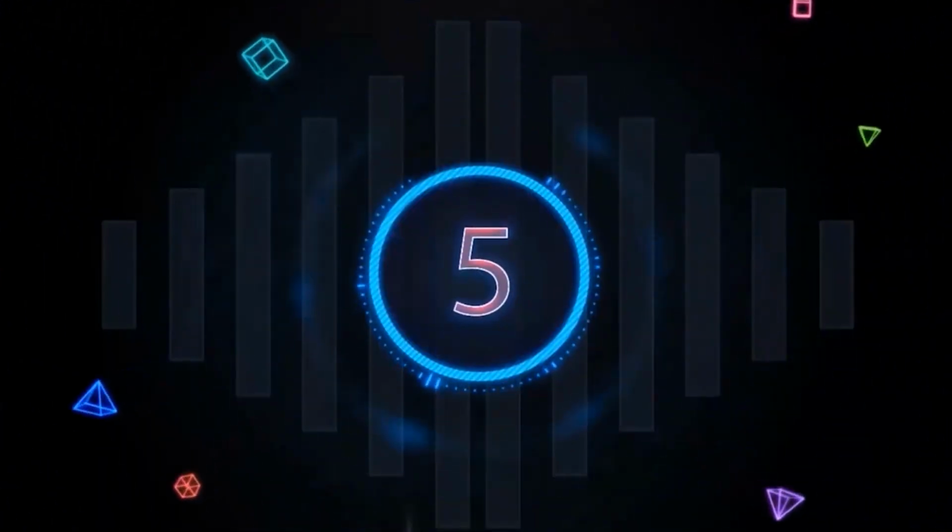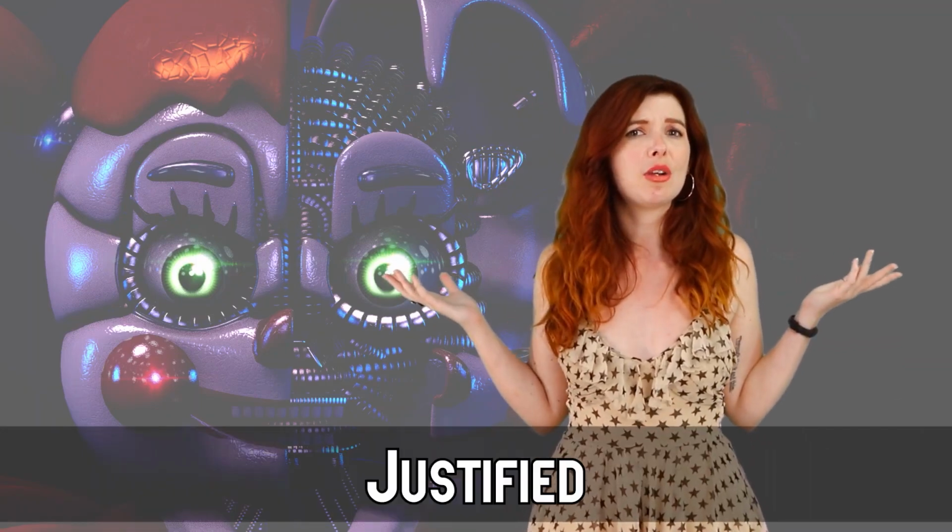Number 5. Justified. What's more frightening than a villain with justifications? When a villain appears to be someone we can understand and even in some cases sympathize with or relate to, that is truly the stuff of horror gold, because it makes them feel more real, and in a twisted way, even though you might be playing against them, you may even silently root for them.